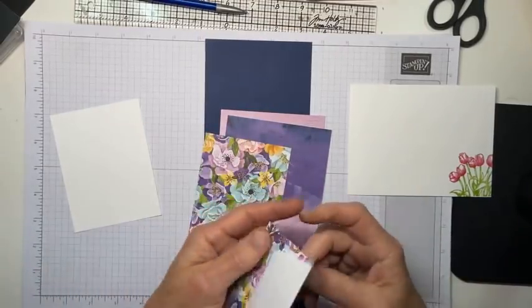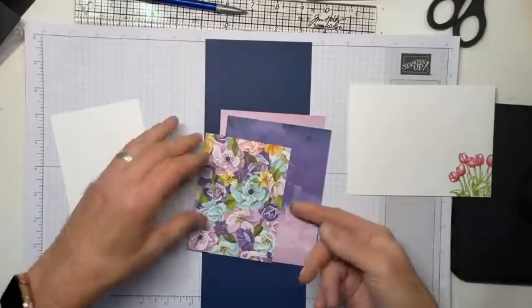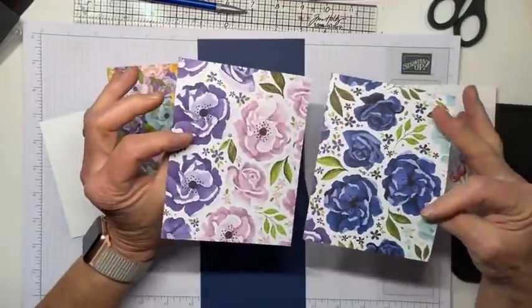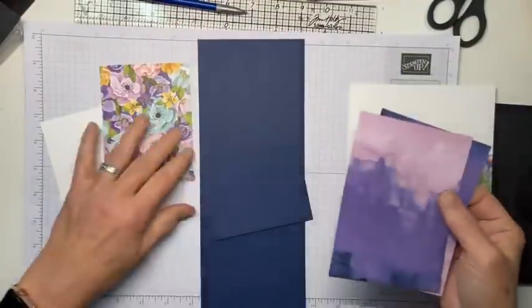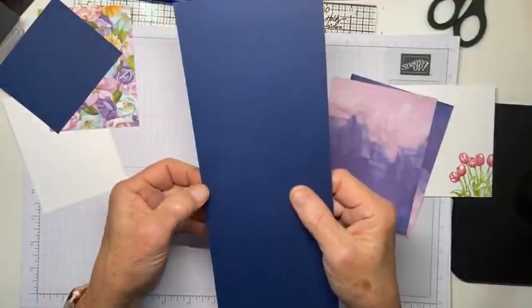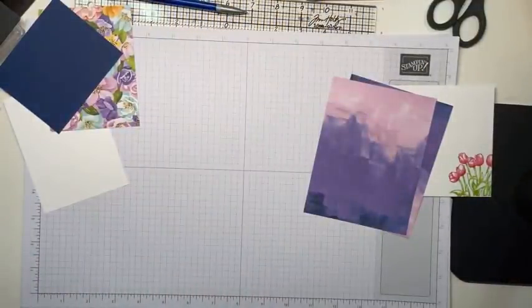Let me get these things situated here. I've got my envelope ready to go, and I've got two pieces of the DSP. This is on the other side, and I'm going to use this side up. And my tent piece, and then a Night of Navy card base. But this is not going to work. Hang on just a second.